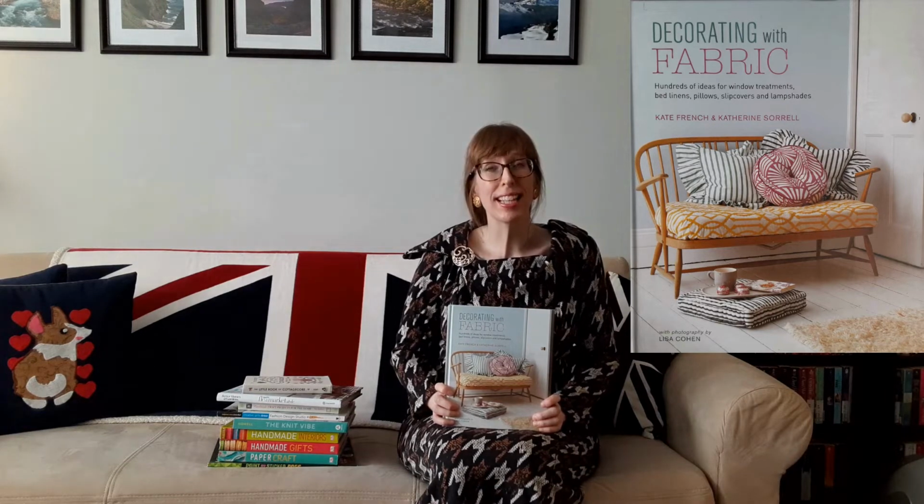Then there's Decorating with Fabric. Hundreds of ideas for window treatments, bed linens, pillows, slipcovers, and lampshades by Kate French and Catherine Sorrell. Whether your favorite look is sophisticated or relaxed, traditional or modern, urban or country, fabrics can help you create the look that is individual, comfortable, and effortlessly stylish.